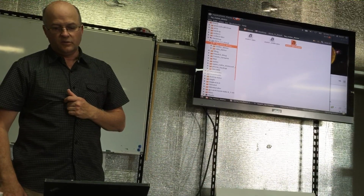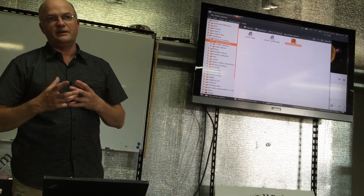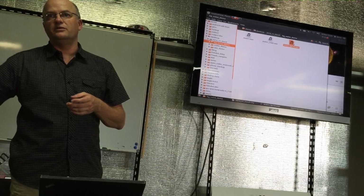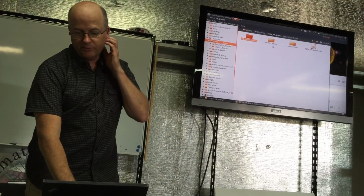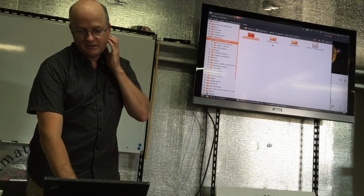What happened there with LPC-10 is the pitch estimator got confused by the periodic truck background noise. So that's something you have to design for as well, because people want to use these things in mobile situations.